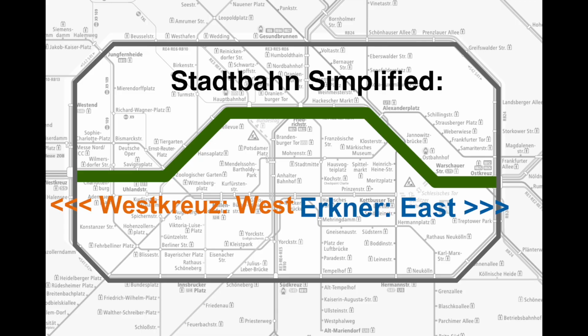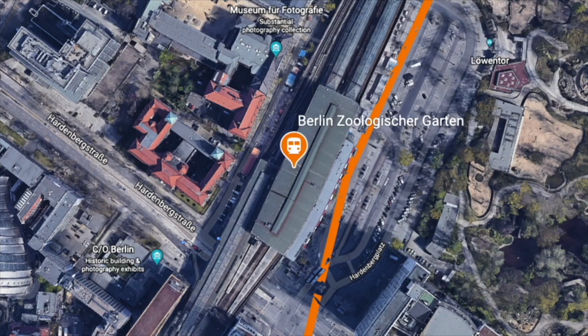And here's a trick that will help you get oriented in a snap. Ostbahnhof starts with an E. E for Eckner. Eckner is in the east. And Westkreuz, well, like the name says, takes you west. So now that you're ready to rock the Stadtbahn, I think it's safe for us to move on to our next stop.